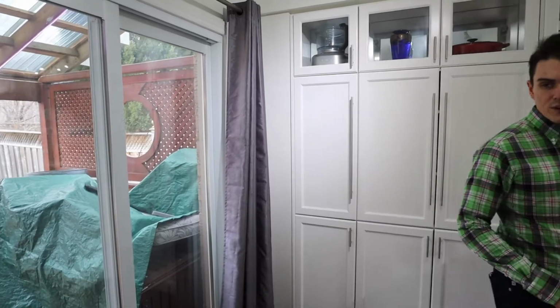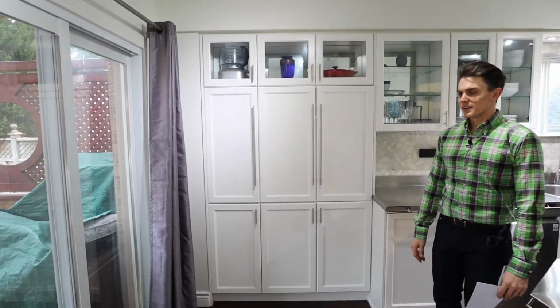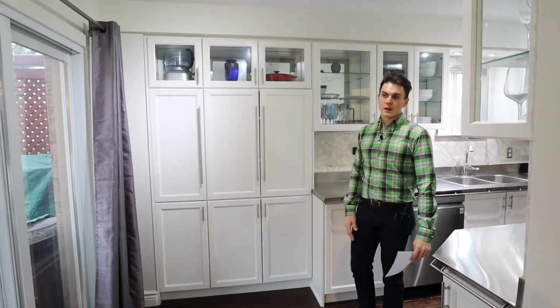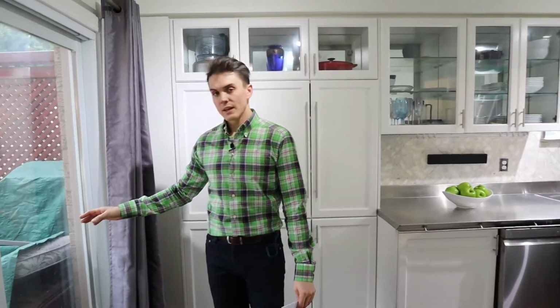These guys have been here for several years and I still don't think that they've filled all this space. So again, you're never going to have a shortage of space in a kitchen like this. All of the faces of the cabinets were freshly painted as well when they did the house. You've also got access to your back deck here.